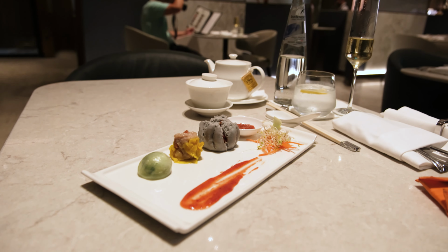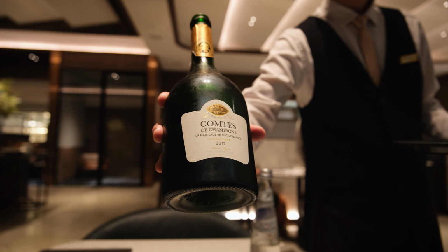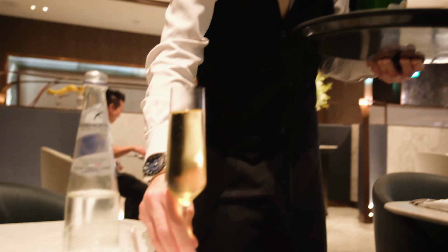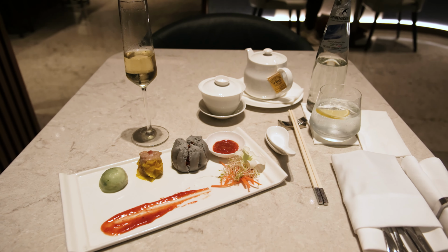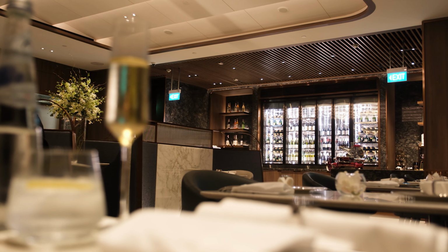I ordered the dim sum delight with green tea, clearly another airline reviewer back there, and the peanut butter red velvet cake for dessert. A glass of champagne from a $400 or so bottle of Taittinger Comtes is also on offer, setting the tone for a very luxurious night ahead. Portions aren't huge, but you can of course order as much as you want. Everything is covered by your ticket, but knowing I have a full meal or two awaiting on board the plane as well, I hold back ordering anything else.